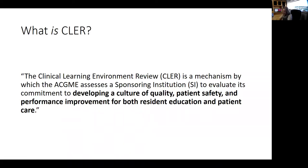So let's talk about what CLER is. Alongside your ACGME accreditation, ACGME requires that you have what's called a CLER site visit every 18 to 24 months. Some institutions across the country have had 2 or 3 of these site visits. Basically, what ACGME and CLER are interested in is knowing that you are part of the development of the quality and patient safety initiative of your hospital. So we want to make sure that you have education alongside your clinical training environment, so that you can carry these types of experiences, knowledge, and expertise into your area of practice, wherever that might be.